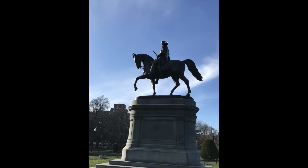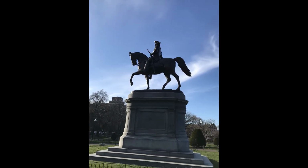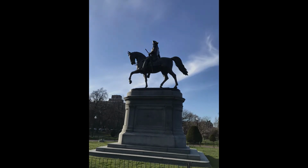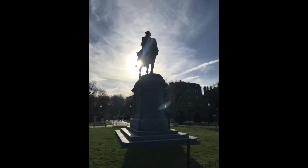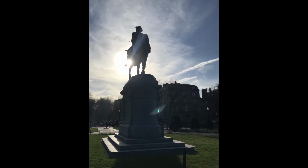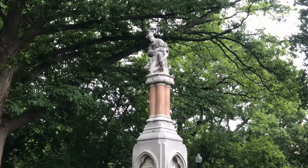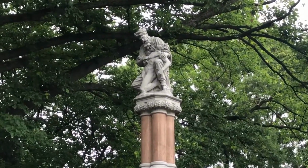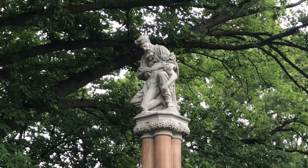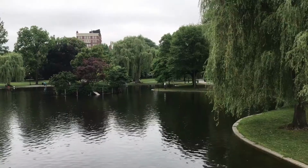Even Washington's position on the horse, riding into battle, directly contrasts with the meekness of the Ether Monument. In all, the Washington Memorial conveys feelings of triumph and victory in the Revolutionary War. Strangely, this is a similar message to that of the Ether Monument, triumph and victory over pain and suffering. But why doesn't it receive the same exaltation?